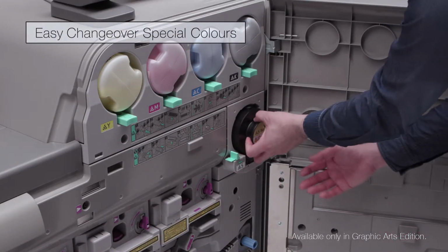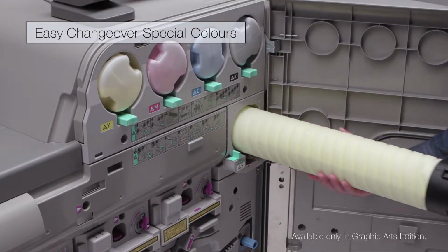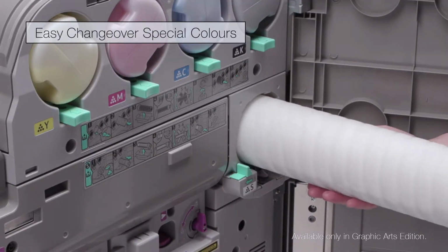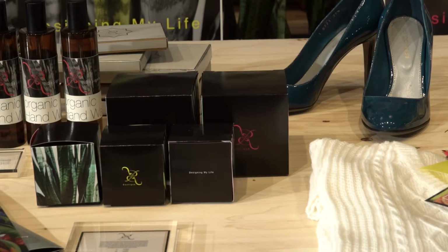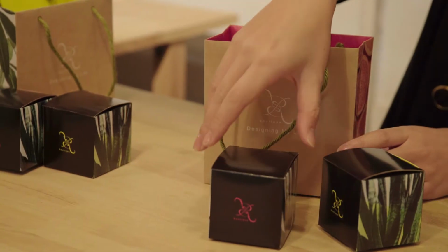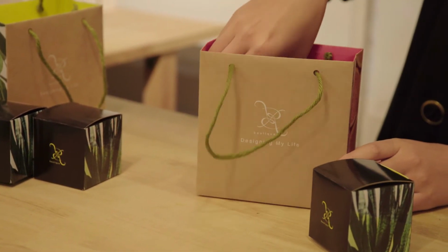These special colours can be easily switched by customers to provide great flexibility. You can dramatically increase your productivity and reduce your costs for high-value print applications with the special colours.